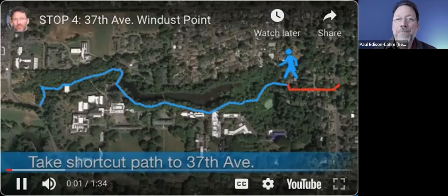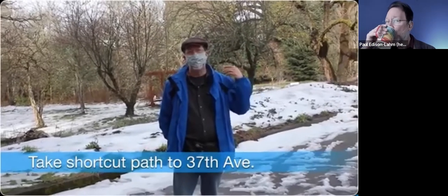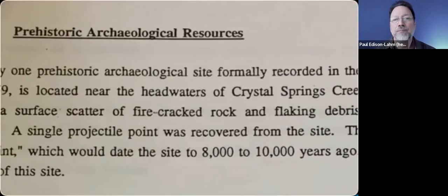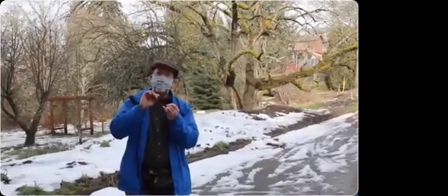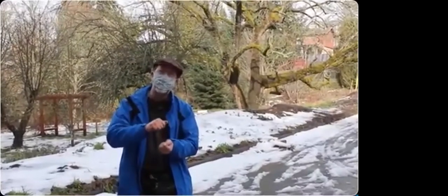So these houses are now owned by Reed College here on 37th. They were constructed in about 1986. And that's about the time, according to the records that we've been able to see, that the Windust point, the Native American projectile point, which is 8,000 to 10,000 years old, was found somewhere in this vicinity. Now, of course, the State Historical Preservation Office keeps a very tight lid on the location of those artifacts, and that's partially to protect the Native American heritage here. So we don't know exactly where, but we do know that it was found at a flaking site. That means that they were working the stone here.